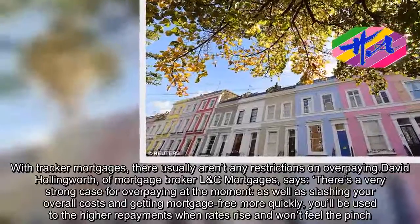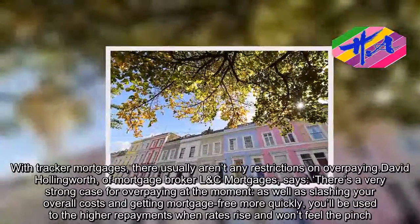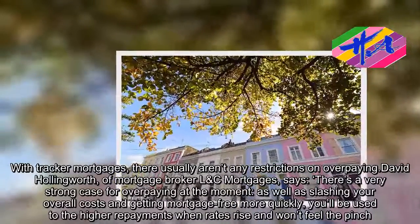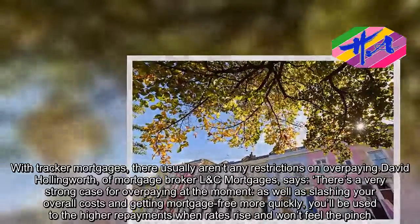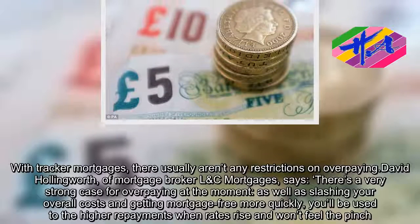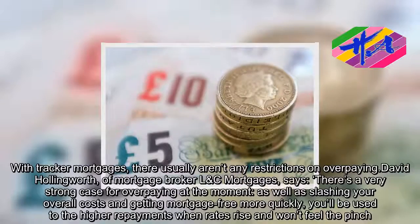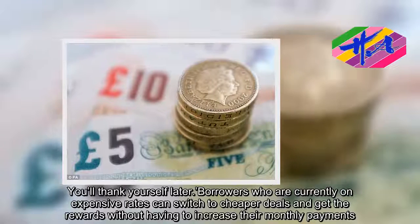David Hollingworth, of mortgage broker L&C Mortgages, says there's a very strong case for overpaying at the moment, as well as slashing your overall costs and getting mortgage-free more quickly. You'll be used to the higher repayments when rates rise and won't feel the pinch. You'll thank yourself later.